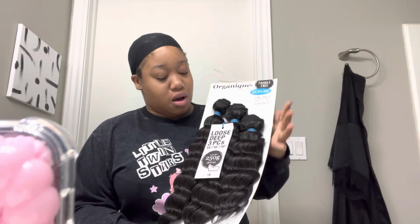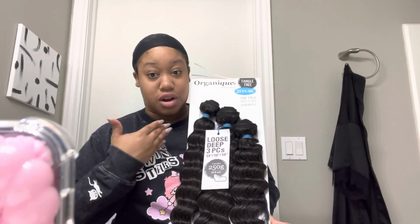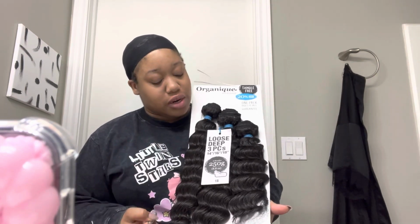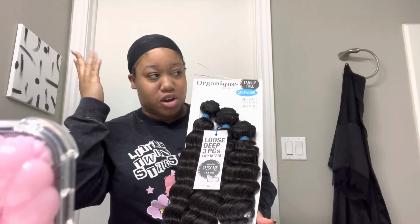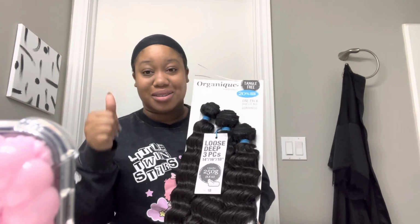All of mine are different lengths, as I believe I told you guys before. First, you're going to want to start with the longest length. If you start with the shortest length, that's just gonna look a little bit wonky. The bottom will be shorter than your top, and you don't want that. So make sure you are picking the correct size.